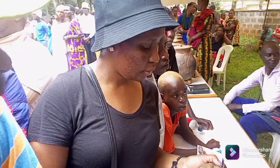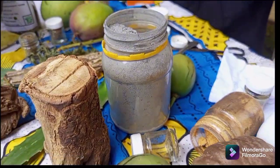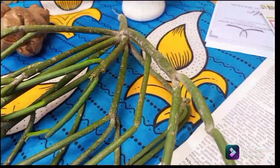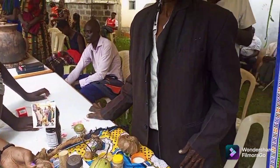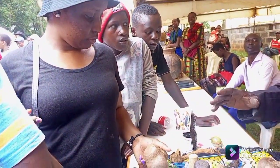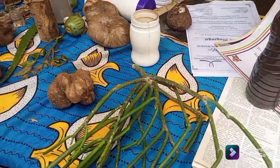Then at this point, I saw this thing. I wondered, is it a fruit? What is it? So this one, I was told it is used to make this powder. It is mashed, then burnt, and it makes the gray powder over there. In case someone has oral thrush, it is used to treat oral thrush in the mouth. Yeah, and it has other medicinal values. I have never seen it before. I was very surprised. Then you can use it in meals. You can grate it like ginger or garlic and use it in meals.